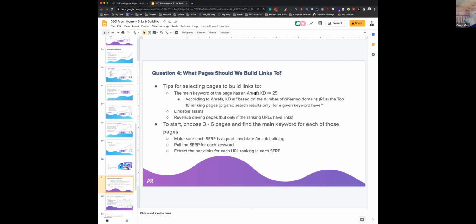The other tips: linkable assets, obviously. If you have a really good data-driven piece that you've built for digital PR or something like that, those are really good linkable assets, and you should definitely build links to those pages. And then also revenue driving pages, but only if those ranking URLs have links. So again, keep in mind Matt Diggity's black sheep, and you should be pretty safe there.